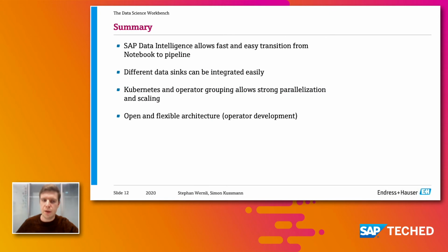What we can say after the implementations of some use cases with the SAP DI: SAP Data Intelligence allows us a fast transition from notebook to an industrial pipeline. And this is really important. I think this is one of the most valuable purposes of the product. Then we are able to connect different data sources and things really easily. The Kubernetes architecture allows us a strong parallelization and scaling. That's also really important for industrial use. And then we are able to use an open and flexible architecture.